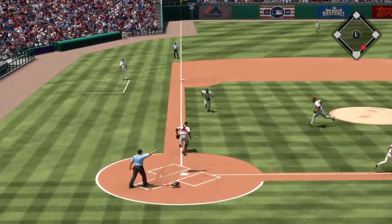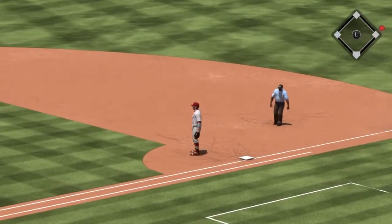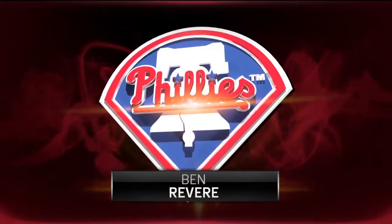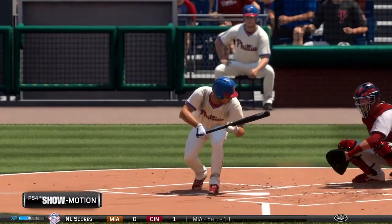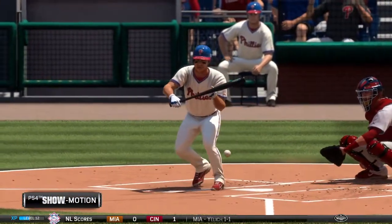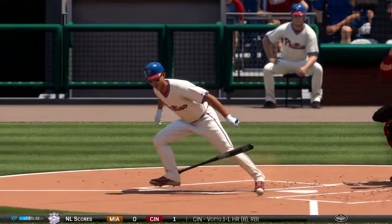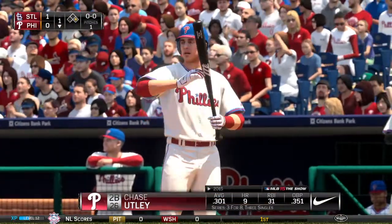And Revere bunts it. It's a good one. And Revere beats that one out. It's an infield single. A nice bunt by Ben Revere, down the third base line. And what great speed Revere has. No chance of getting him.